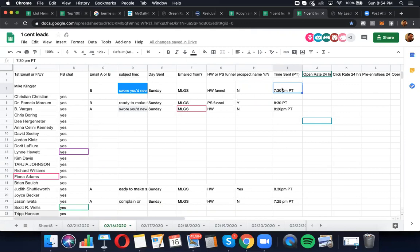Time sent, you want to give that always in Pacific time. If you don't know what time it is in Pacific time, go to Google and type in, what time is it right now, Pacific time. And you're going to put the Pacific time that you sent the email to see if we can start to find a trend with this particular lead source that it's a better time to send.